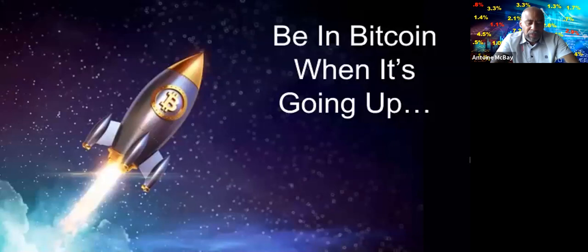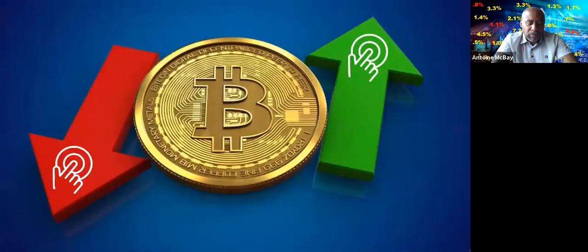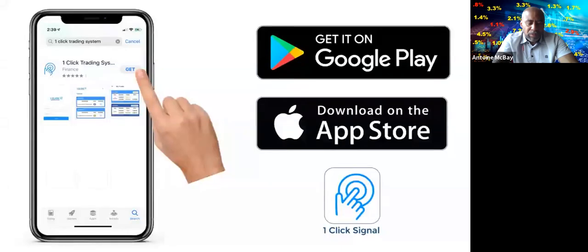When the price of Bitcoin is going up, our system is designed to keep you in Bitcoin and capture the gains. When Bitcoin is going down, it's designed to take you out of Bitcoin and avoid the losses. So whether Bitcoin is going up or down, our system looks for the best way to maximize and protect your gains. And we provide all of this in a simple app that you can download on the Google Play Store or the App Store.